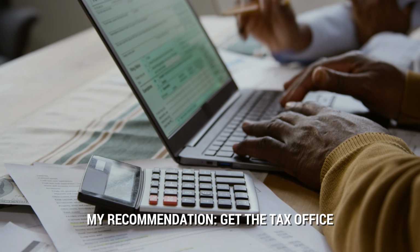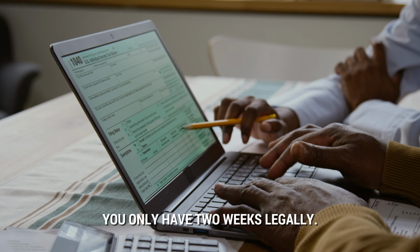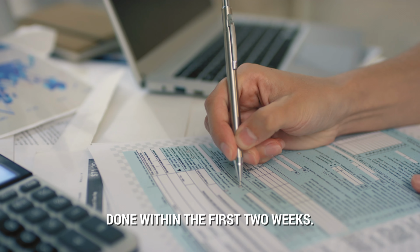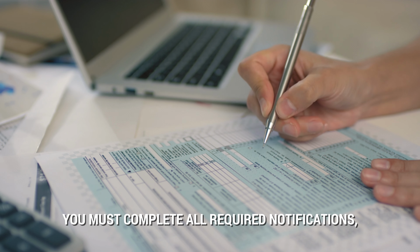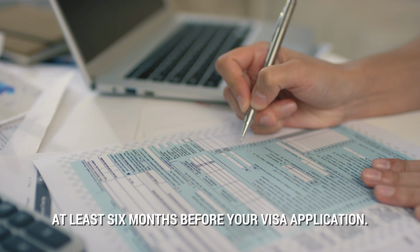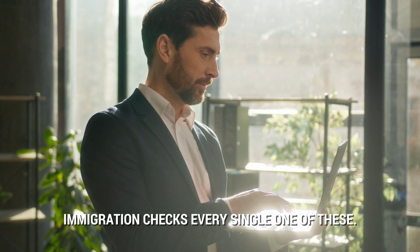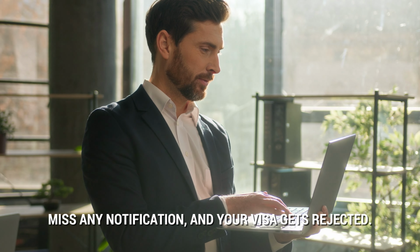My recommendation, get the tax office notification done within the first week. You only have 2 weeks legally. Get prefectural and municipal done within the first 2 weeks. If you're planning to apply for business manager visa, you must complete all required notifications, especially pension enrollment, at least 6 months before your visa application. Immigration checks every single one of these. Miss any notification and your visa gets rejected.